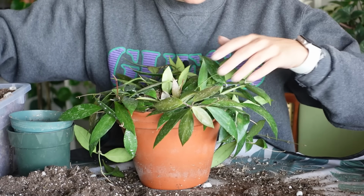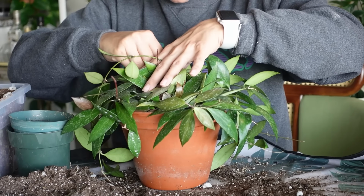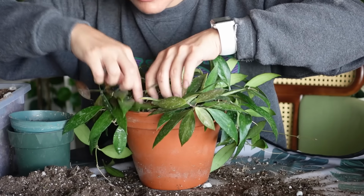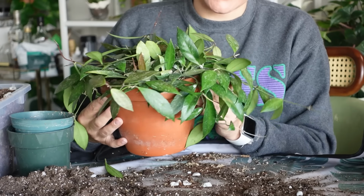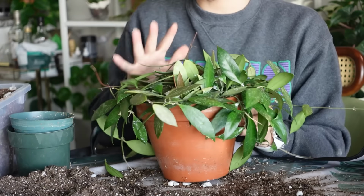Then I'm gonna sprinkle some of the less chunky parts of my mix over the top. There we go. What do you think? Was the terracotta the move? That actually looks really cute with this plant now that I look at it more. I wasn't sure at first, but I think that was a good move.